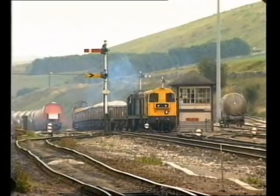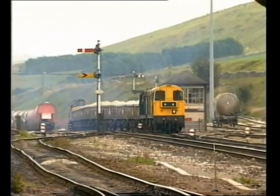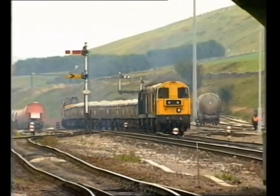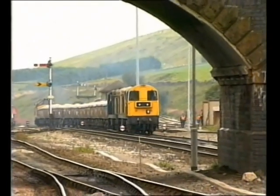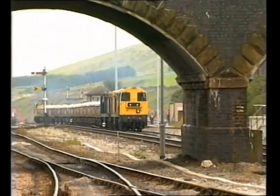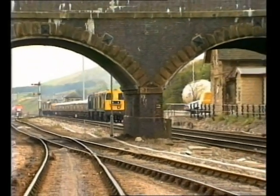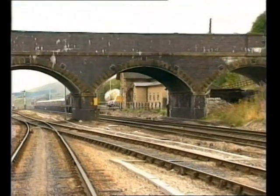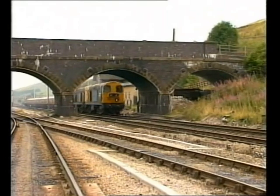Because the gradients are very severe, 1 in 75, we have to have banker engines which bank up to Peak Forest, to the yard here. And so this is the focal point for the activity. We are working trains to the home counties, East Anglia, Manchester, Liverpool, and it's really a conveyor belt system supplying from the quarry to the customer's railhead, so that he can then distribute by road to the road construction industry and the building trade and the like.